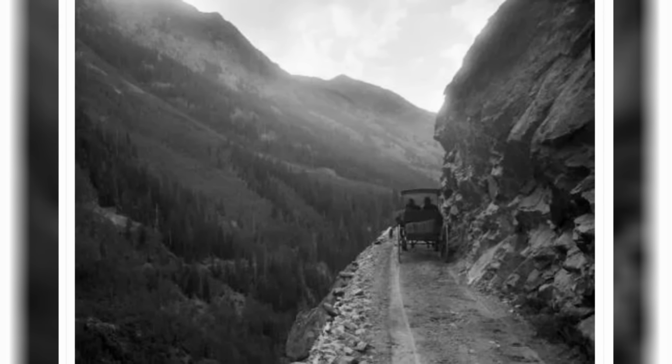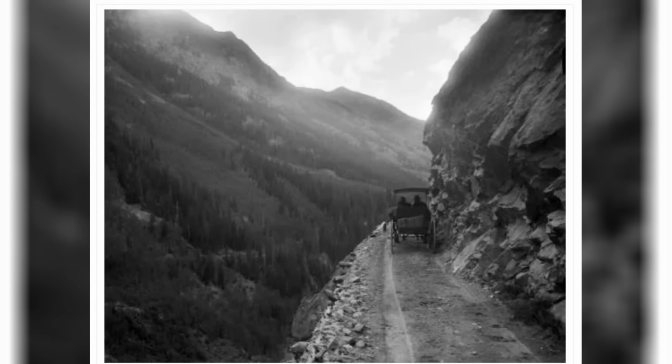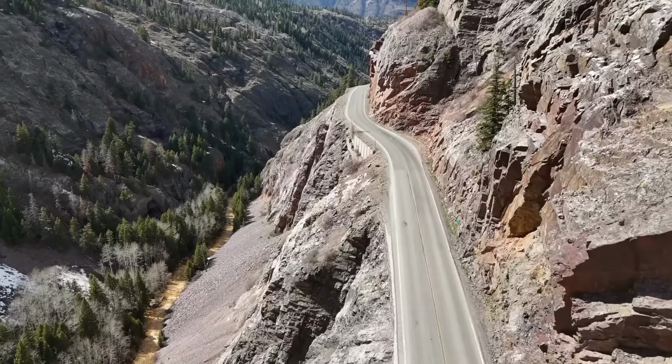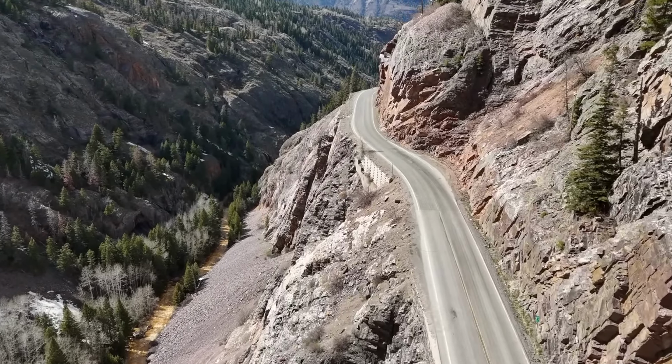After seeing this photo, it got me thinking, what do you think would be scarier, taking the old narrow road by wagon or taking the road as it is today? If you ask me, I would say it's probably scarier traveling it today.